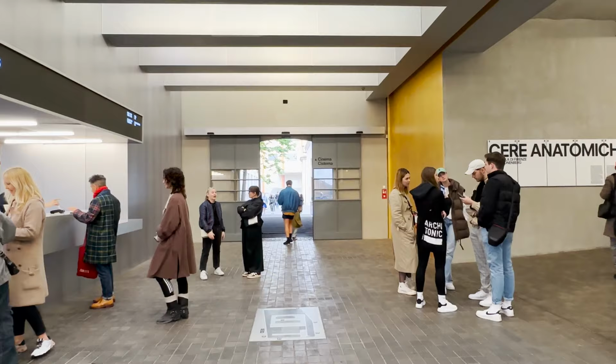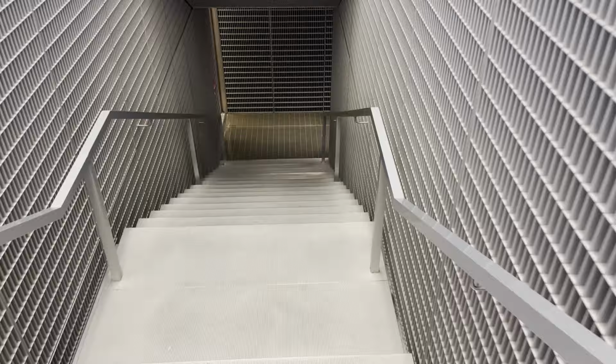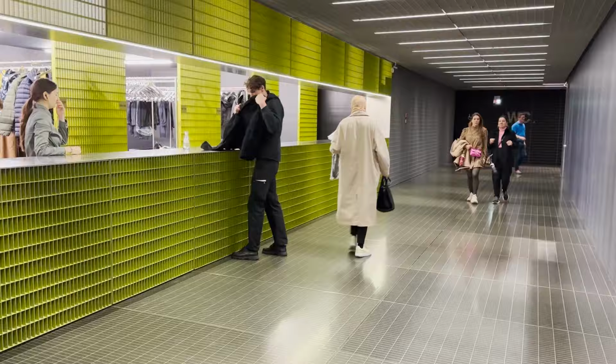Let's start by dropping off my coat and my bag. The materials at the foundation are extremely well curated and are used in creative ways. As we head downstairs, we arrive at this minimal space lined with steel grid walls and injected with acid green highlights.